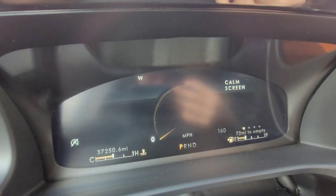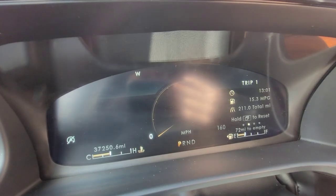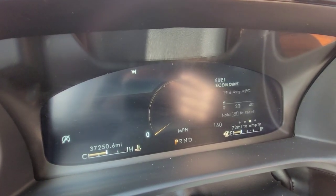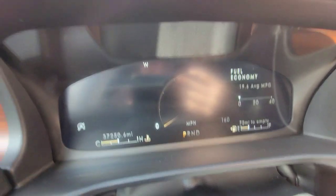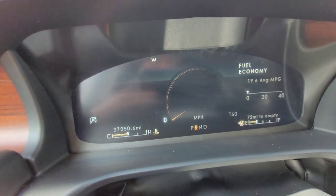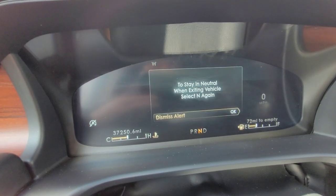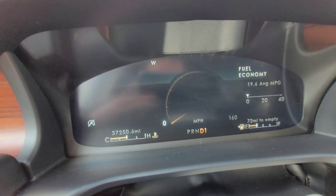I can see a calm screen, which just leaves it blank. I can see a tripometer, and my fuel economy. You can see what gear you're in. So park, reverse, neutral, and drive. And then if I use the paddle shifters, you can see that there too.